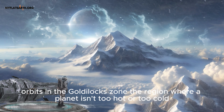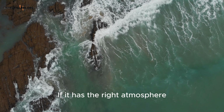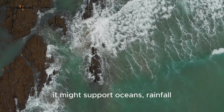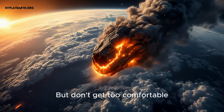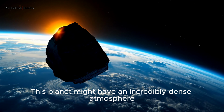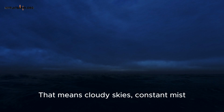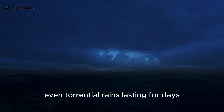Kepler-22b orbits in the Goldilocks zone, the region where a planet isn't too hot or too cold. If it has the right atmosphere, it might support oceans, rainfall, and maybe even familiar weather patterns. But don't get too comfortable. This planet might have an incredibly dense atmosphere. That means cloudy skies, constant mist, even torrential rains lasting for days.